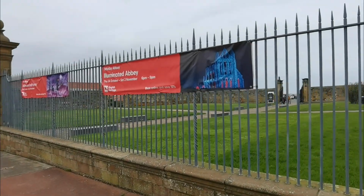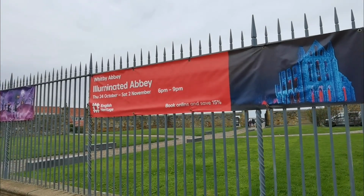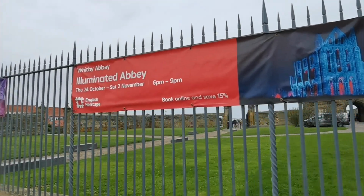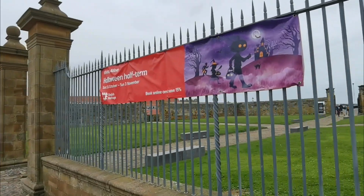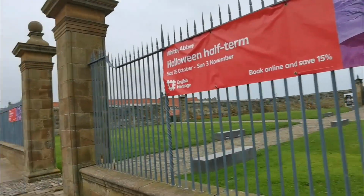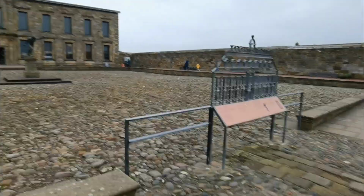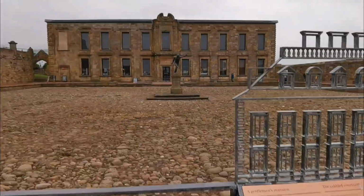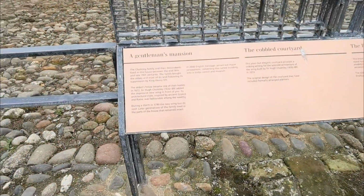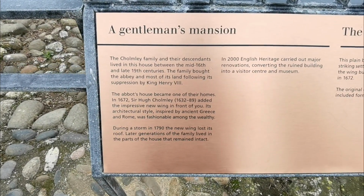Want to see the Abbey all lit up as well, between 24th of October to 2nd of November, and then you've got Halloween half term as well, 26th of October to 3rd of November. Let's have a look what this is. We've got a statue in the middle there. Gentleman's Mansion. There you go. Have a quick read of that.